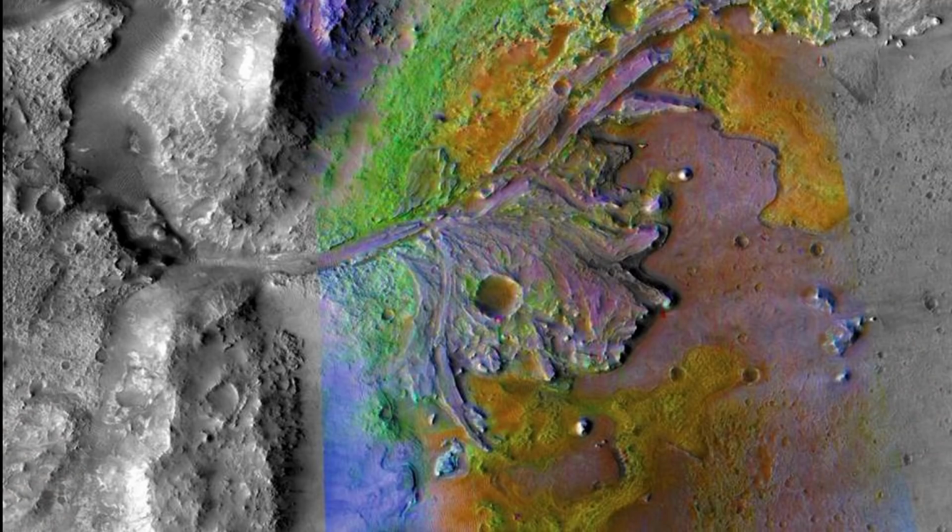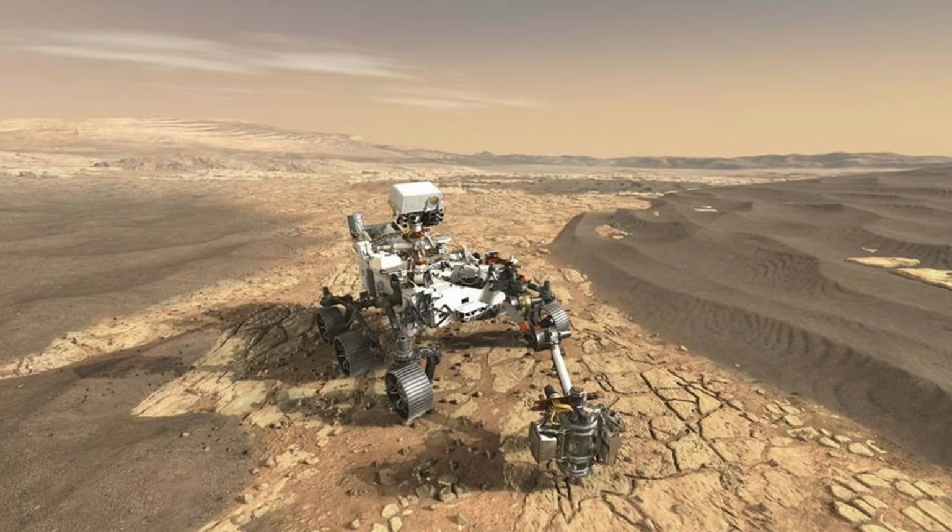Here in close-up, we see that branching delta that formed in Jezero crater from the mud, silt and other flows brought down by the inflowing river through the breach in the crater wall and fanning out onto the crater floor. It is in these deposits that we might find evidence of ancient microbial life. While most of Perseverance's 7 science instruments are geared toward learning more about the planet's geology and astrobiology, the mission also carries technologies focused on future Mars exploration. One device will demonstrate that converting Martian carbon dioxide into oxygen is possible. This could be very important for future human exploration of Mars.